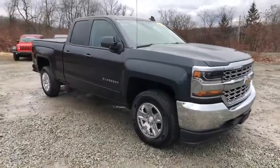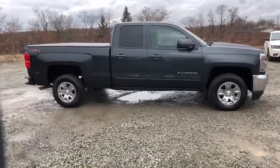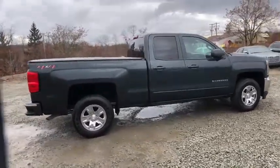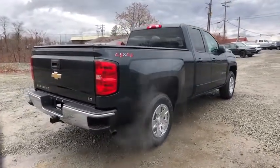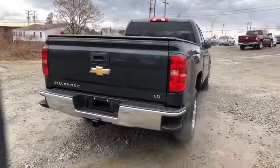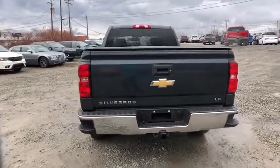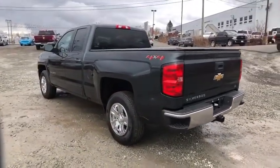We are pleased to show you the 2019 Chevrolet Silverado 1500. The Chevy Silverado 1500 is the perfect combination of functionality, reliability, and technology. The impressive interior is simply another reason that the Chevy Silverado is a top choice among truck buyers. This vehicle has less than 25,000 miles. Here are some of this vehicle's great options.